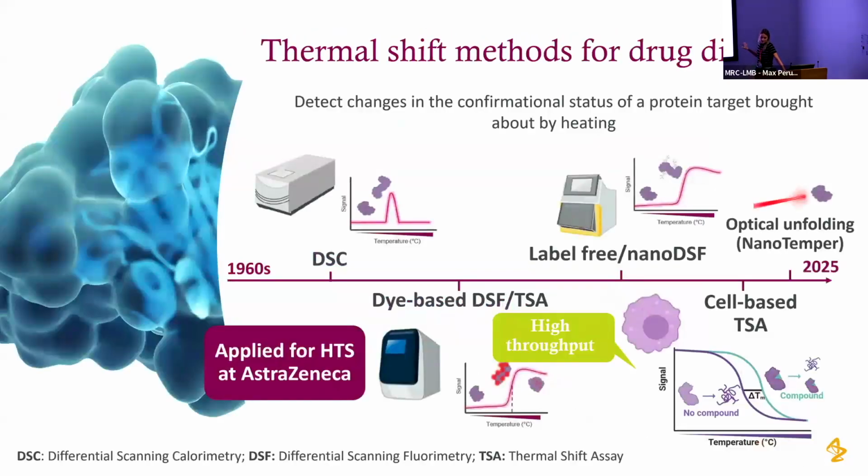So moving a bit more forwards in the timeline, a really exciting new technology has been developed that allows thermal shift measurements to be undertaken within a cellular context, which Sophia is going to talk about in a second. And just briefly before that, more recently, there's been this new technology introduced. It's still very much in the development phase, so Nanotemper are developing it at the moment, and a few of our team are looking into it with them.